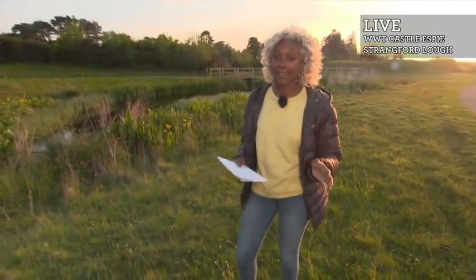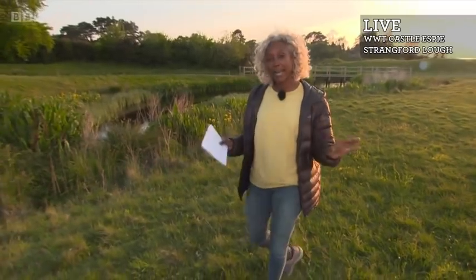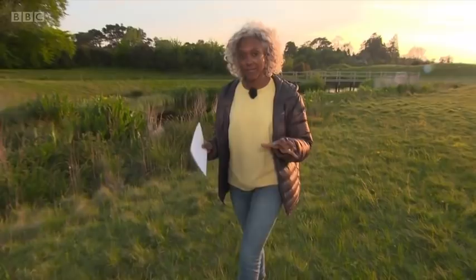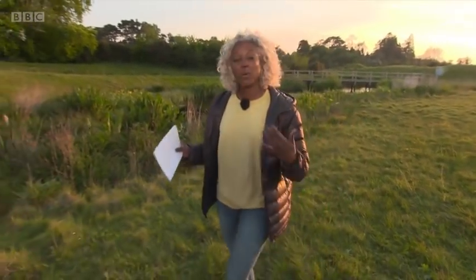Well, I tell you, a mindful moment can even make the rain look beautiful. But I'm glad it's not raining here because it's allowed us to keep a close eye on our feathered friends here in Northern Ireland. But we're not the only ones.